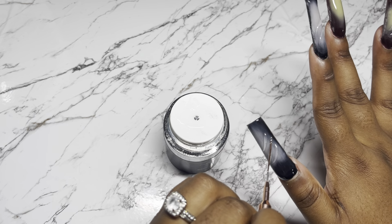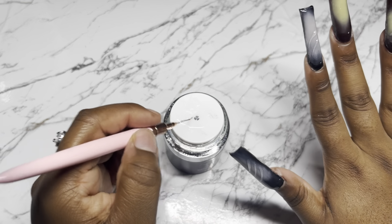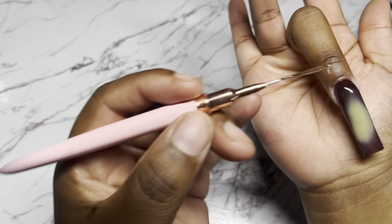After I get through this, I'm gonna put a charm on, and then I'm gonna show y'all the final results. Y'all let me know what y'all think.